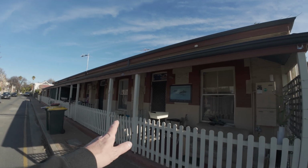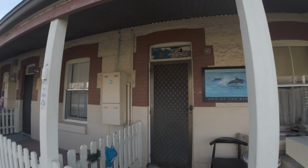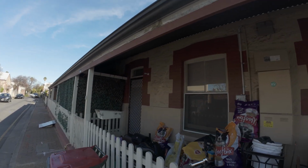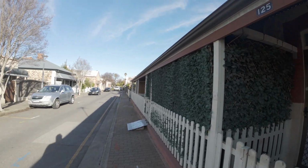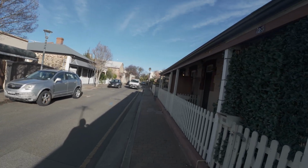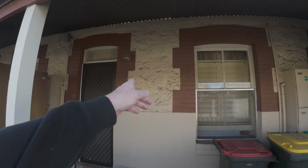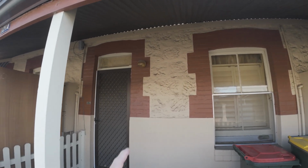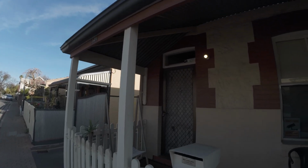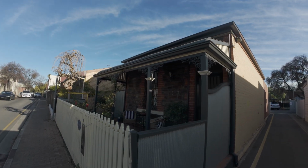Now, what have we got here? A whole lot of row cottages. There's one there, two, and three. No, they look like they could be rentals at the moment. So that's another thing. This is a row cottage, but as you can see, they've painted over the red brick quoins and they've painted over the sandstone. So at some stage somebody will buy these and renovate them and bring them back to their original form, like this one has here.